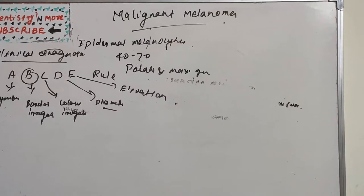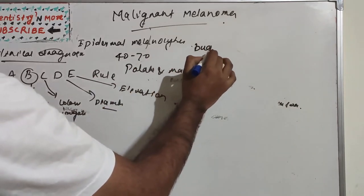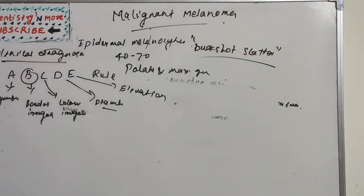In histologic features, we have malignant cells often as a nest or cluster in groups in an organoid fashion. And they have large nuclei, prominent nucleoli and show nuclear pseudo-inclusion. And the radial growth phase of superficial spreading melanoma is characterized by the presence of large epithelioid melanocytes distributed in a so-called pagetoid manner, which is known as buckshot scatter. Okay, buckshot scatter, which is nothing but the presence of large epithelioid melanocytes distributed in a pagetoid manner.